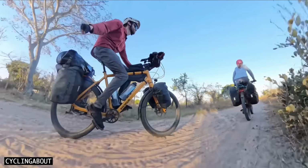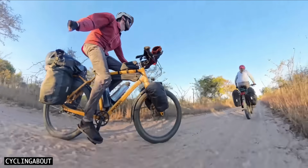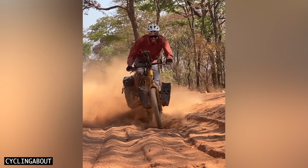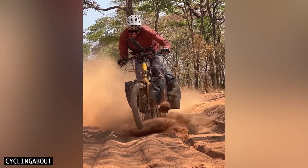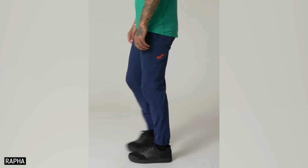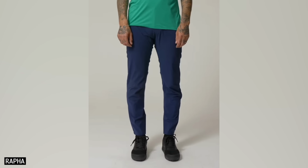I wear long cycling pants when it's not too hot or humid. Again, you protect your skin from sun damage, keep your body cleaner, and use significantly less sun cream. The Rafa lightweight pants are breathable and last me about 8 or 9 months before I wear holes in the butt. I just get patches sewn over the top after that.